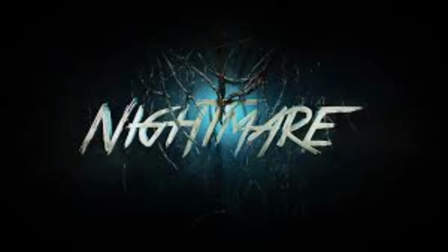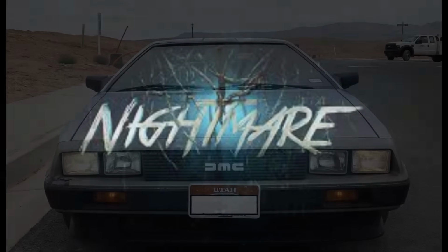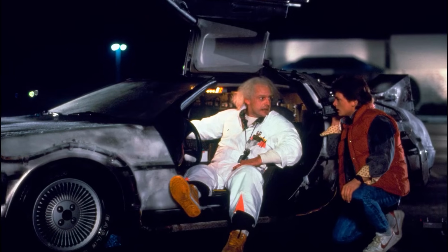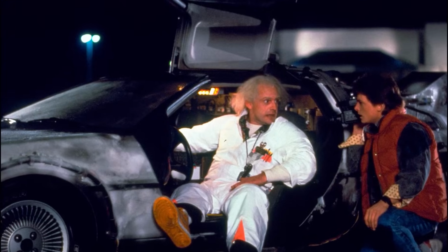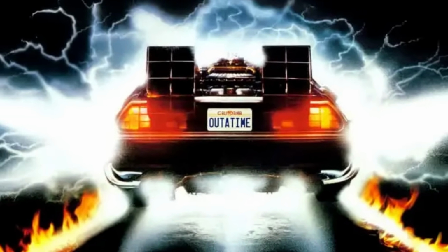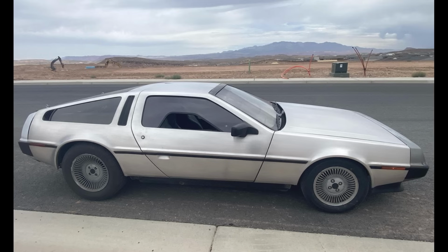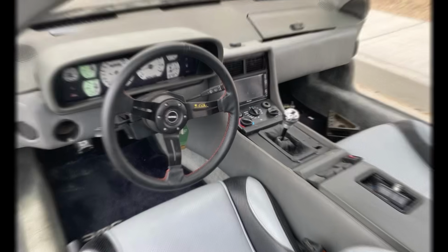Next up on the great-looking cars that were a nightmare to drive, the DeLorean DMC12. Ah, the DeLorean. That time-traveling icon from the 80s. It cruised its way into iconic status, thanks to its starring role in Back to the Future. But here's the punchline. While it could warp time on the silver screen, the real-life DeLorean was a bit more everyday commute than flux capacitor adventure. Time travel dreams sold separately.